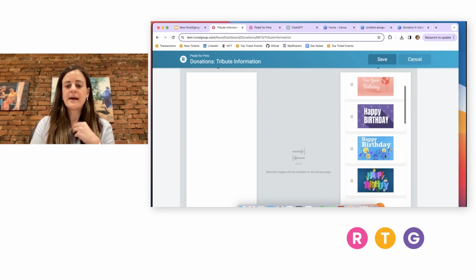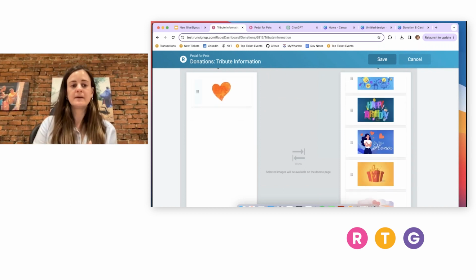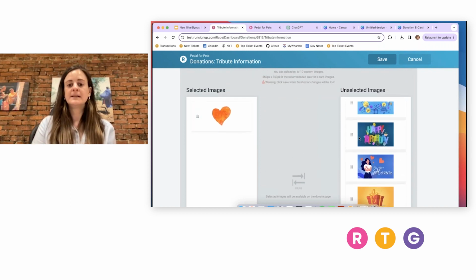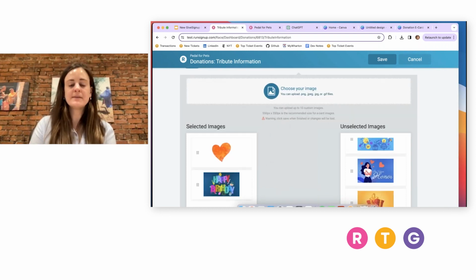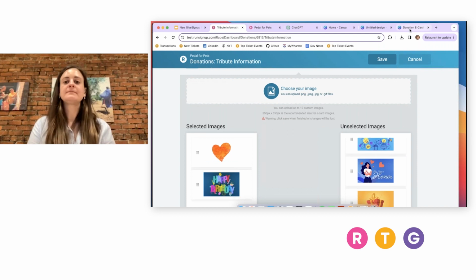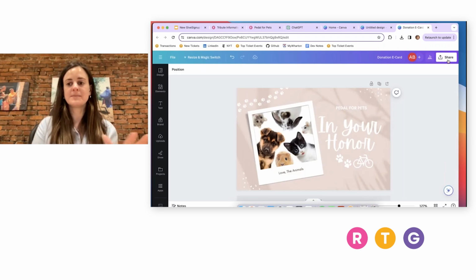You're able to select from our library of images. There may be some that you like. So maybe you want to offer this heart and the happy birthday image. You can also upload your own. I'm going to be demoing with Canva because I do think it's such a useful tool, especially for nonprofits when you want to have all these different touch points and things that have your branding.